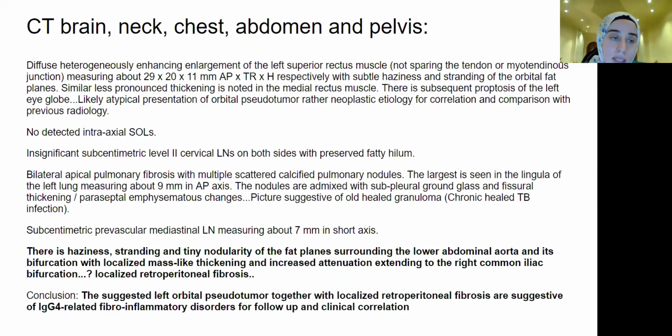The density assessment showed, besides the mass related to the left superior rectus muscle, nodularity and thickening related to the lower abdominal aorta and its bifurcation, forming mass-like thickening that extended to the right common iliac artery, query localized retroperitoneal fibrosis. The radiology conclusion suggested that it might be orbital pseudotumor plus retroperitoneal fibrosis, which is suggestive of IgG4-related fibroinflammatory disorder.